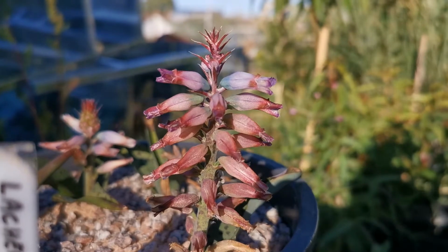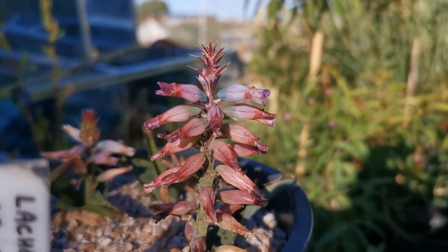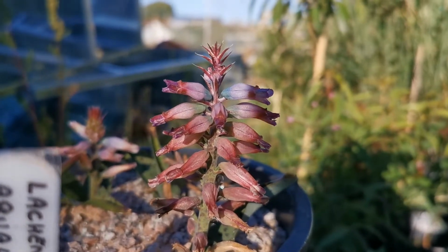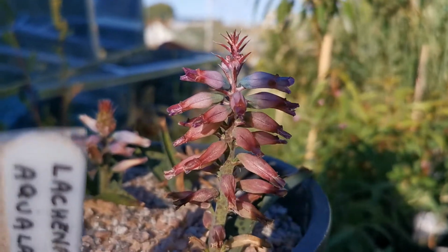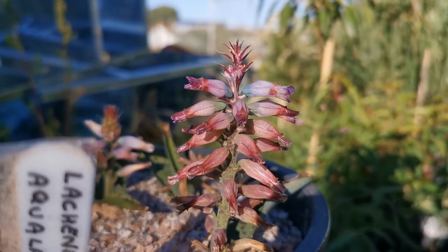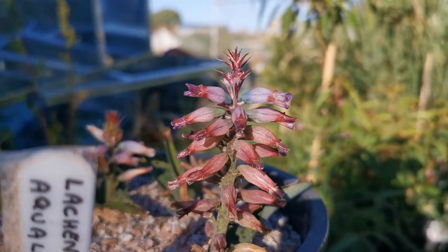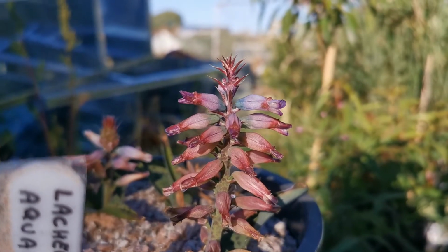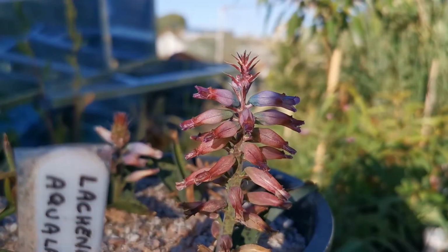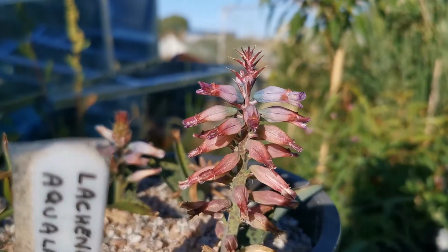However, this is not, of course, the only parent. The pod parent of Lachenalia Aqua Lady was a hybrid, a complex Lachenalia hybrid, so the pod parent had several ancestors, and this included Lachenalia orchioides subspecies glaucina, Lachenalia bulbiflora, Lachenalia quadricolor, and Lachenalia rubida.